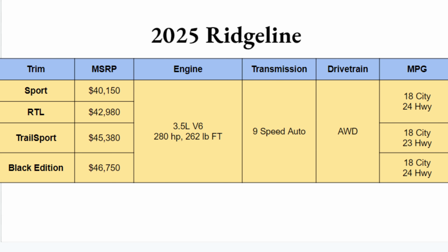But at least for the 40, you are still getting a larger engine. You're going to get a 3.5 liter V6, naturally aspirated, 280 horsepower, 262 pound-feet of torque, so plenty of power to get out of your own way there, paired with a nice 9-speed automatic transmission. And the best part, standard all-wheel drive.